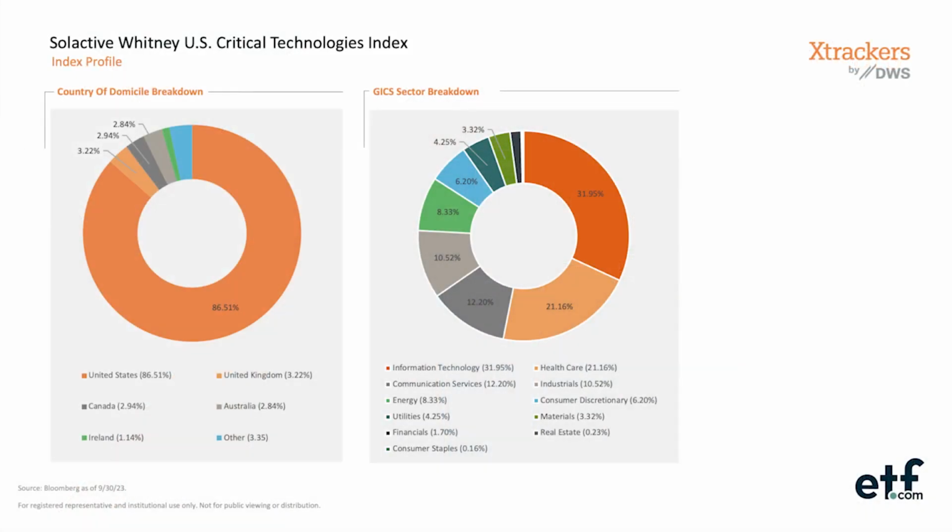If you go to the next slide, we could also look into this a little bit more granularly. If you look at the chart on the right-hand side of the slide, you see that CRTC's sector breakdown is actually quite diverse. Yes, information technology is the most represented sector, accounting for 32% of the portfolio. But after that, you have 10 other sectors accounting for the remaining 68% of the portfolio, with healthcare, communication services, and industrials leading the charge.